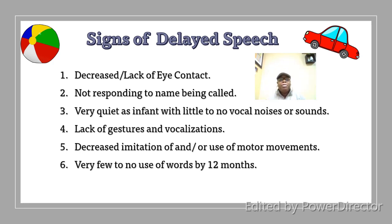Is there a lack of gestures or vocalizations? This still leads back to the child being quiet. So even before they're using words, are we getting pointing or tapping or pulling and pushing behaviors if they aren't using words? That's what they should be doing if the words aren't there yet. And then they should get to the point where they're pairing those gestures with vocalizations like "uh, uh." They should be making some type of noise to point or to let you know that they want something. This leads back to the child just being abnormally quiet and not saying much of anything at all.